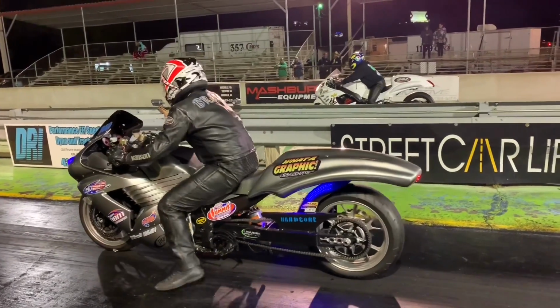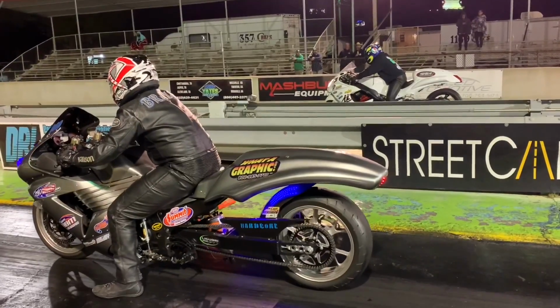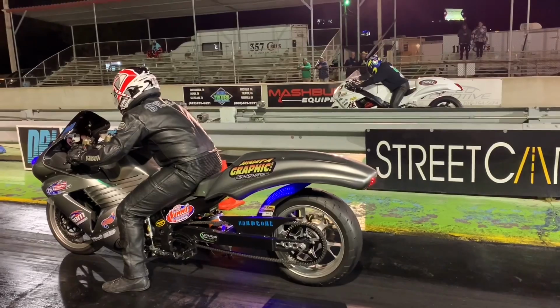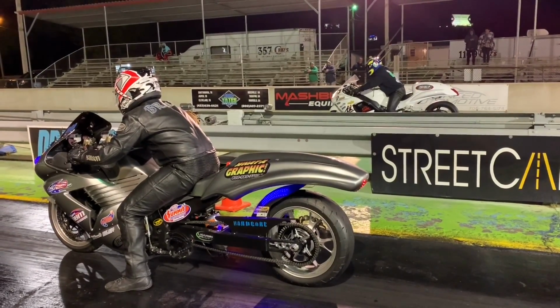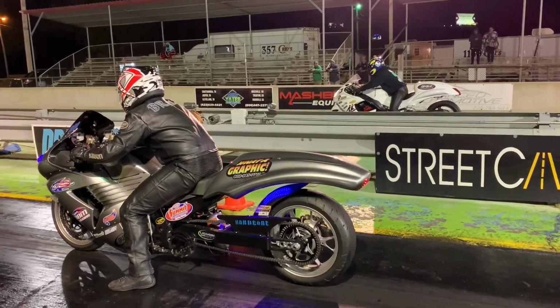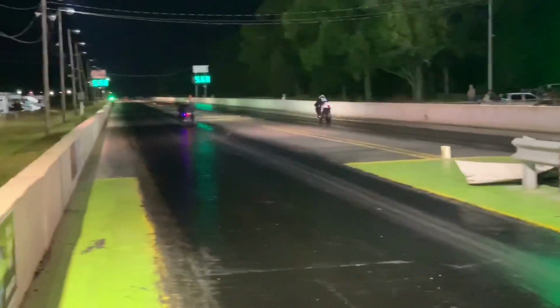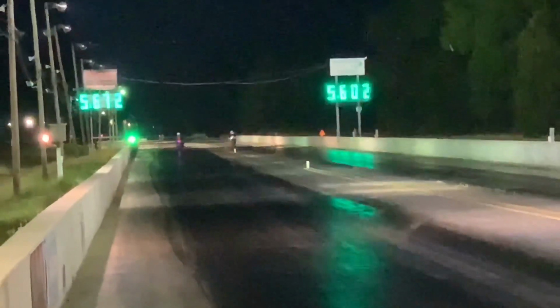We're going bonus coverage. Dusty Brazell in the ZX-14. Richard Gadsden on Brian Dale's Hayabusa far lane. Red light start, Richard Gadsden. Brazell takes the win, 561.